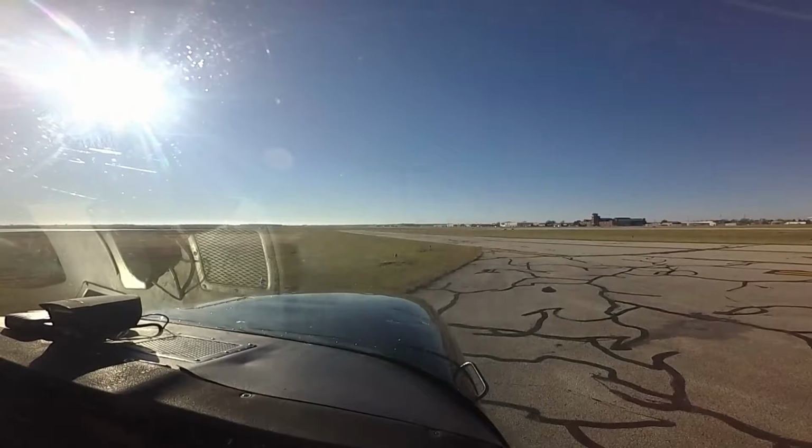Take off on runway 18, which is 7,300 feet. We'll use approximately 1,000 or less. Rotation speed is 60 miles per hour. What we'll be doing is I'm going to be pushing the nose down slightly to stay in ground effect until we reach 70. And then we'll be gradually climbing at 80 miles an hour, VY.